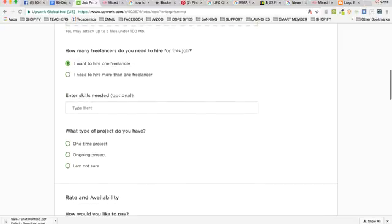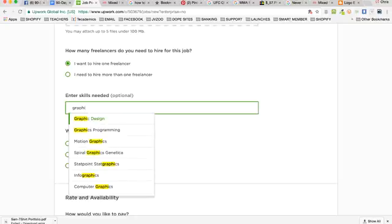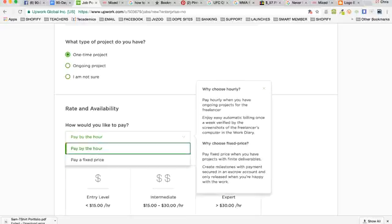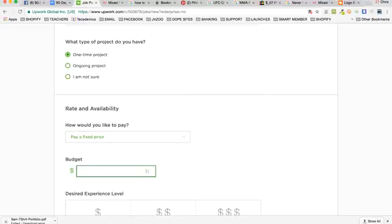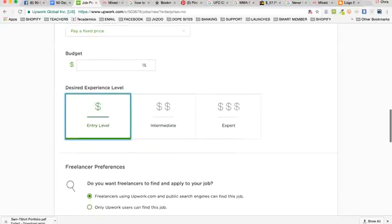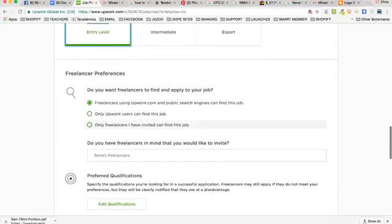Okay, I want to hire one freelancer. And this doesn't matter as much. Graphic design skills, one-time project. Now, instead of pay by the hour, I'm going to do fixed price. Fixed price, $15. Okay, desired experience level doesn't matter anymore. And then only freelancers I've invited can find this.